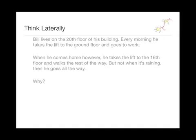This one is apparently the granddaddy of all lateral thinking puzzles. Bill lives on the 20th floor of his building. Every morning, he takes the lift to the ground floor and goes to work. When he comes home, however, he takes the lift to the 16th floor and walks the rest of the way. But not when it's raining. Then he goes all the way. Why? What's happening?